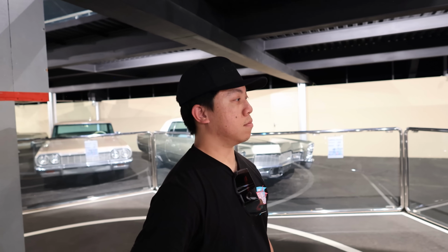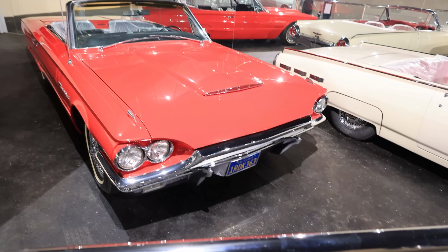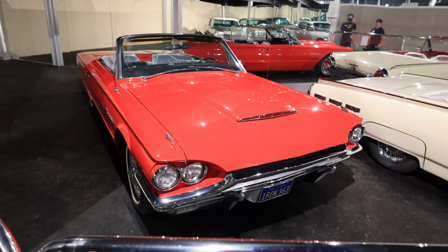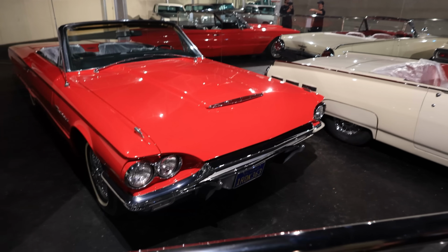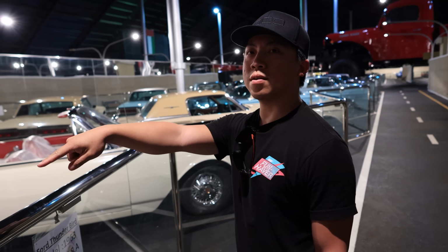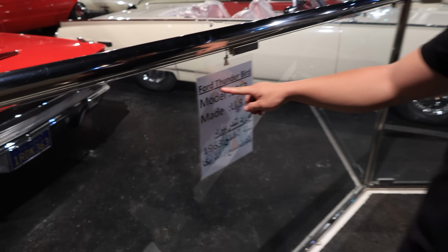Yeah. So many. Like this convertible Thunderbird. Yeah, like what the hell? Still with California plates on it and everything. We had to travel all the way here to the UAE to see this stuff for the first time. I legit thought it was, because the headlights kind of look like a Corvair, and then I had to read to find out that it is in fact not a Chevy.